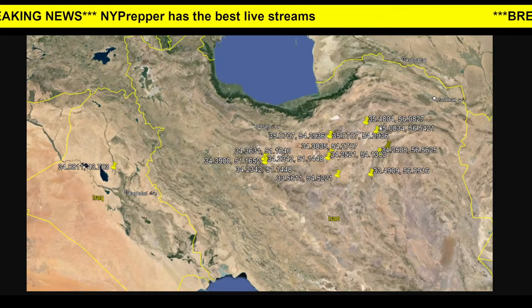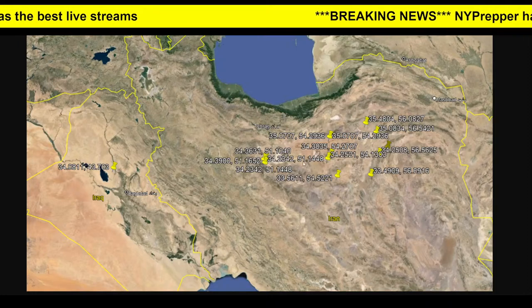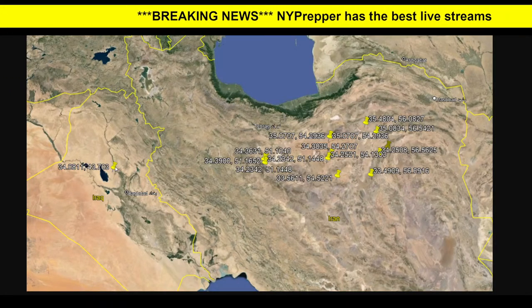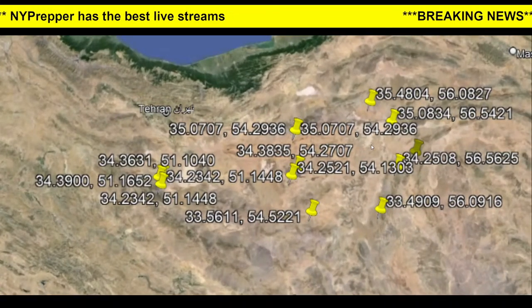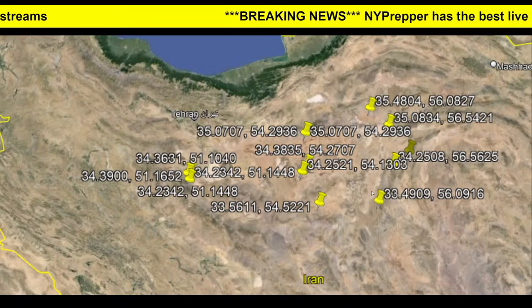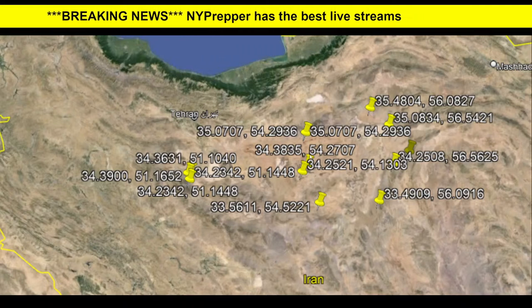So once again, these are the locations where the NOTAM says rockets are going to be launched from over the next 2 to 3 days. So you can see all the pins here. A lot of them are east, southeast of Tehran. You can see 1, 2, 3, 4, 5, 6, 7, 8, 9, just east of Tehran.